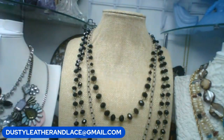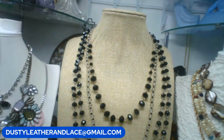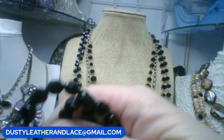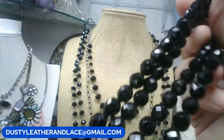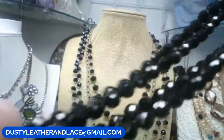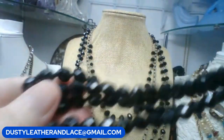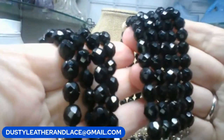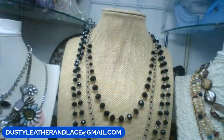I had to get it on the bust. And let me measure it. It is, oh yeah, it's 49 inches long. And so we'll say black flapper 15. Black flapper 15. And that layers really awesome with the black choker, I just noticed. Yeah, that looks really good with that.